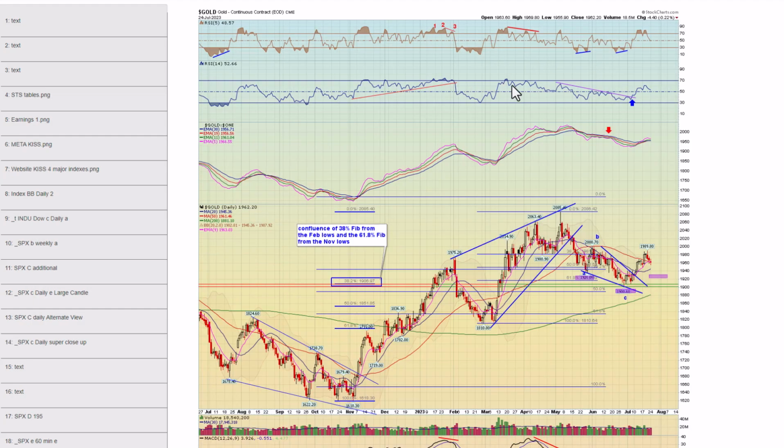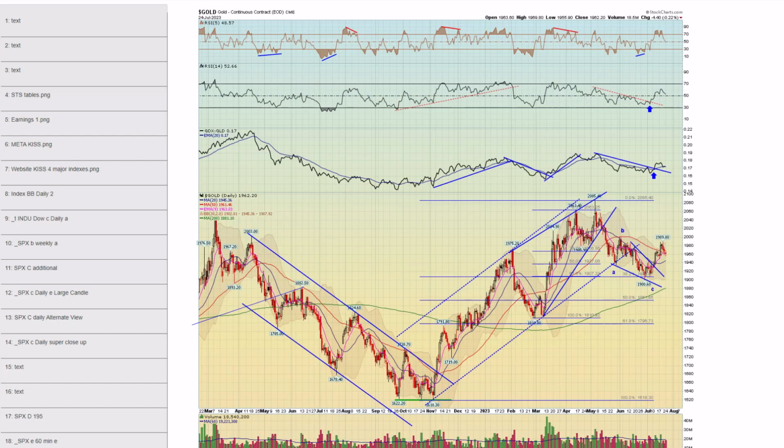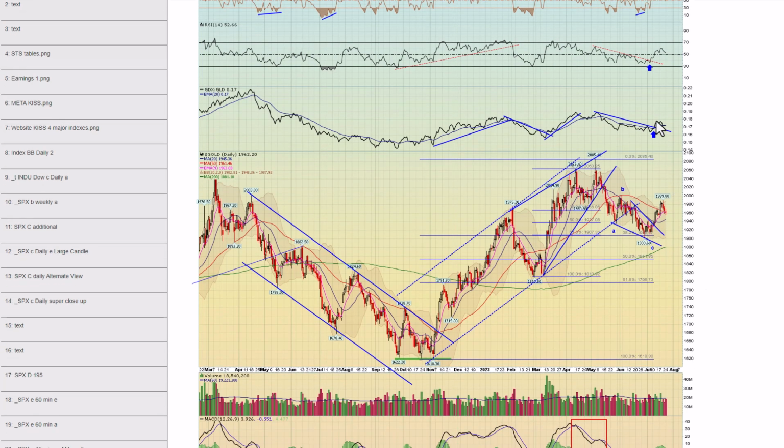Next, moving to precious metals, Jabber 74. No changes here on gold. We're still monitoring for this pullback to eventually form a higher low, the right shoulder of an inverse head and shoulder pattern. Next, Jabber 75, there's another daily view of gold. Same thing. This one has the GDX-GLD ratio, still looks okay.